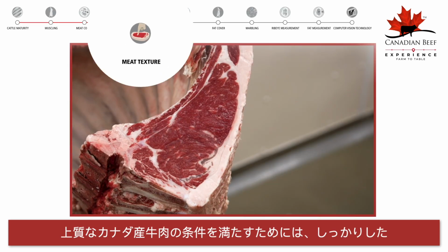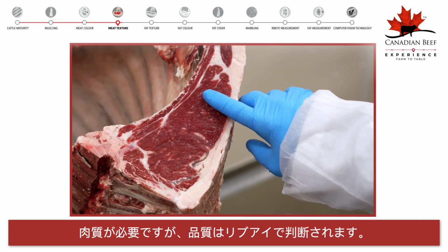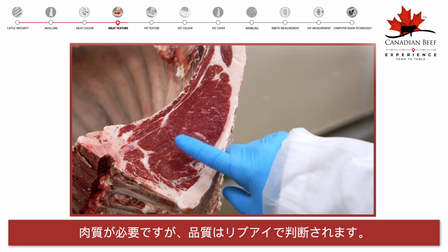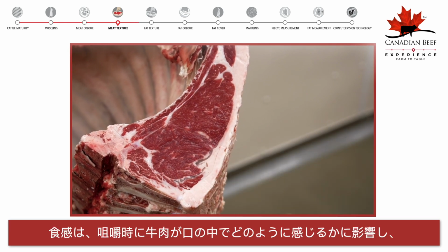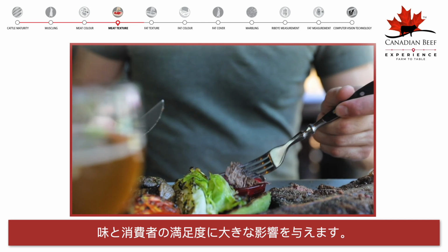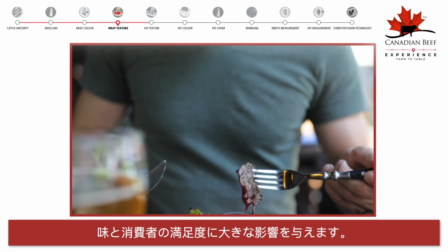Beef texture must be firm to meet the requirements for high-quality Canadian beef and is determined at the ribeye. Texture influences how the beef feels in the mouth during chewing and is an important contributor to eating quality and consumer satisfaction.